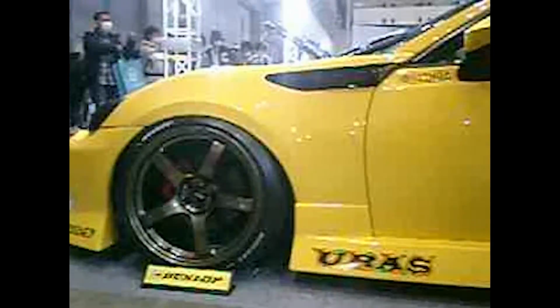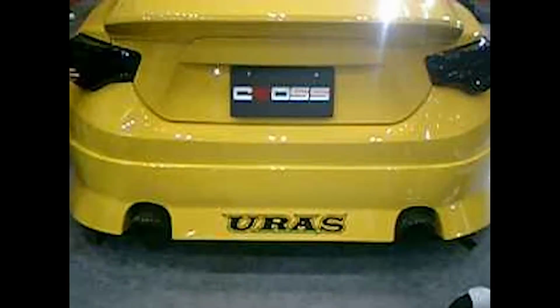I know a lot of you are super hyped on the new D-Style kit from Urus dropping later this year. I just went to see it at Tokyo Auto Salon a couple weeks ago and it looked great. But a lot of people were unaware that Urus has actually had a full lip kit available for this car for several years now. And even after the announcement of their new drift style kit, I still think this lip kit is a solid option.